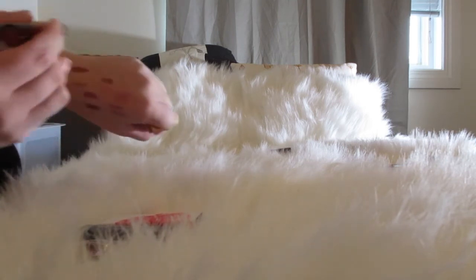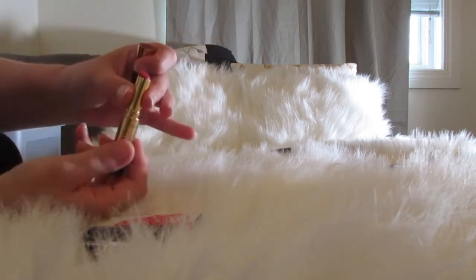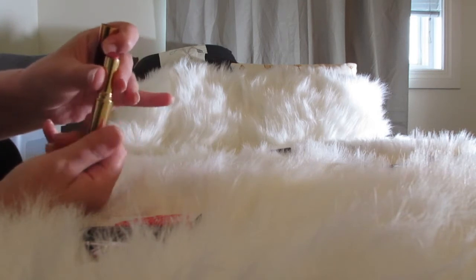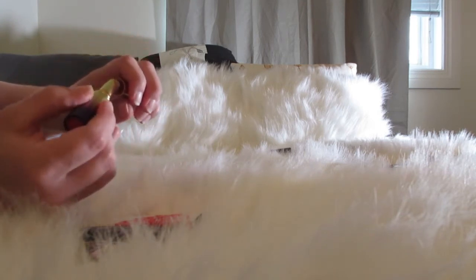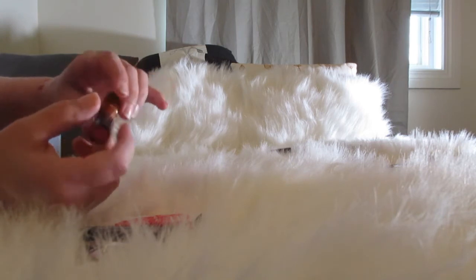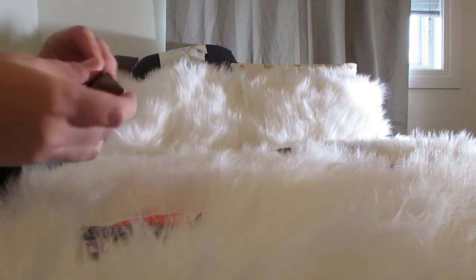This is Top Down. It's a nice corally color. The thing about these is there's not a lot of product in them, and this one is kind of broken. See, I pushed it up too high. Okay, well, we're going to have to just work with that and hope that it doesn't break. Ugh. They're too creamy, and they break easily. That's my complaint about those.